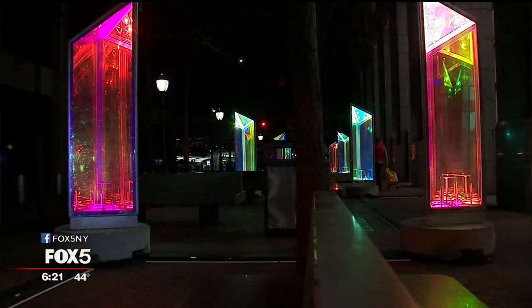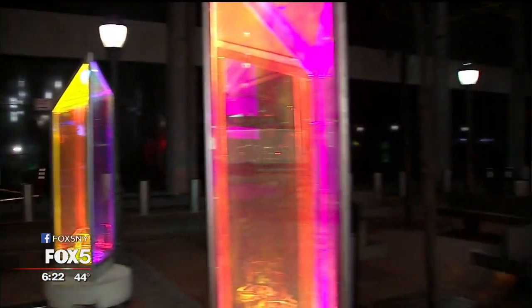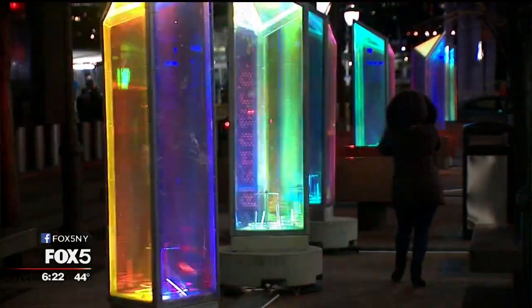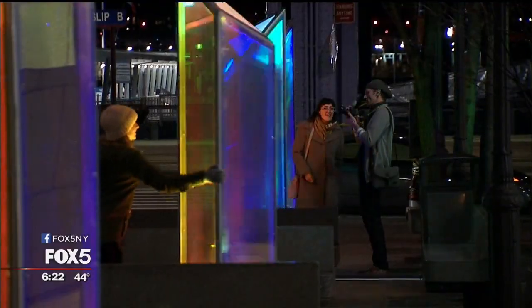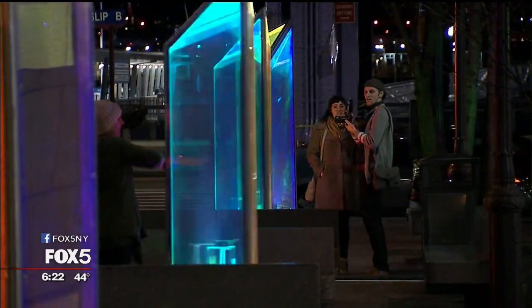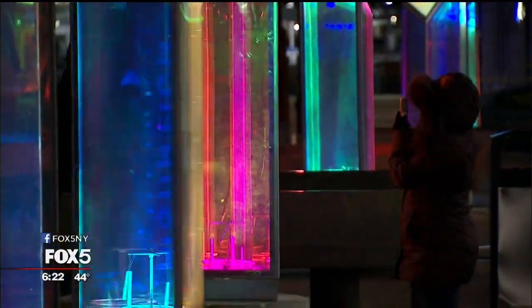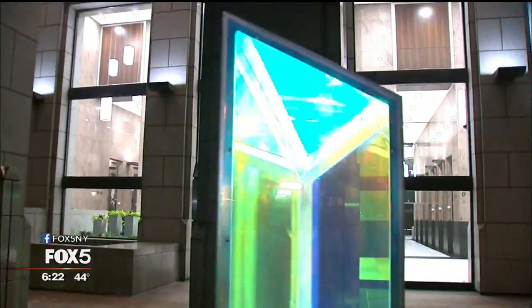At night, Prismatica takes on a completely different look. The colorful prisms glow from within and brighten a normally dark area leading to the seaport. Most people stop and snap a pic, so you can imagine they're a huge hit on Instagram. You can check out Prismatica through April 21st. I'd love to do that, spinning them around.